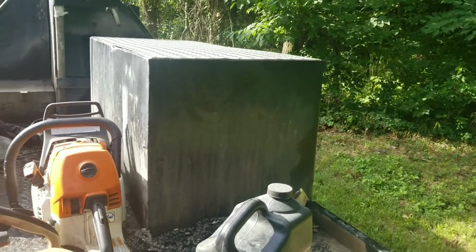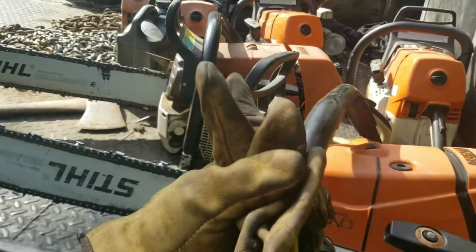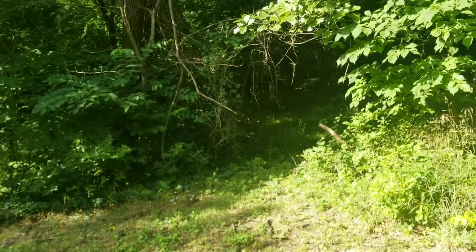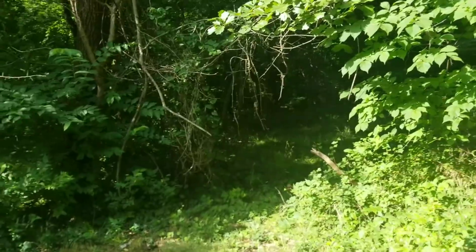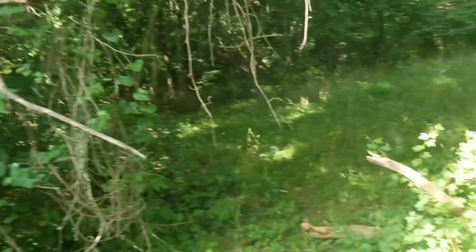So we're gassed and oiled, we're fueled, we're sharp. Got a new chain on to start the week. Always like starting the week with a new chain. Yeah, I know it's Tuesday. It's not really the start of the week, but I didn't do a whole lot yesterday. As far as logging goes, I had a bunch of other things I had to tend to.